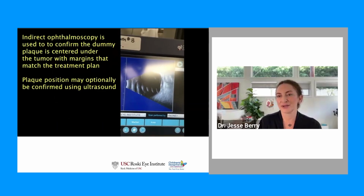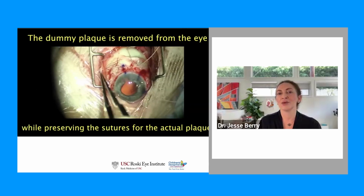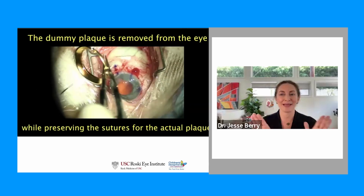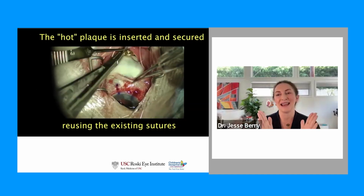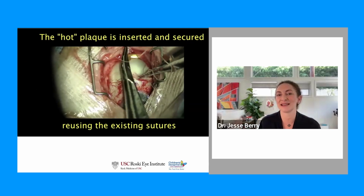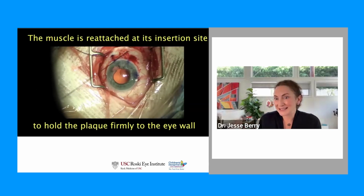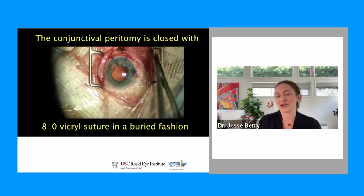And the first thing you do is put a dummy plaque in. So you saw that was hollow in the center. You make sure with ultrasound that that plaque is exactly where you want it to go. It's covering the tumor nicely. And that's when you put the heat on. You put the hot plaque on that has the radiation seeds. You suture or tie it down in place. You close everything up, and then the patient goes home.